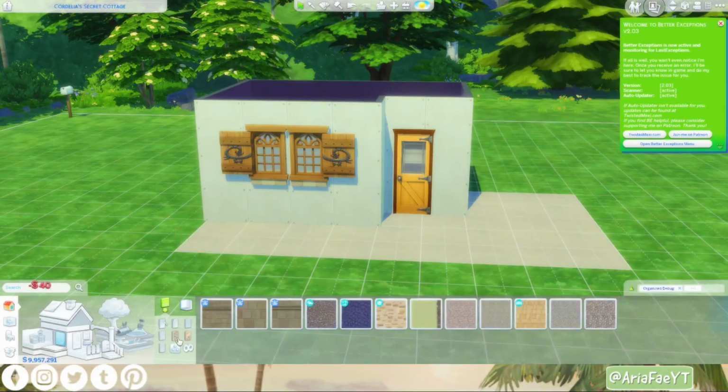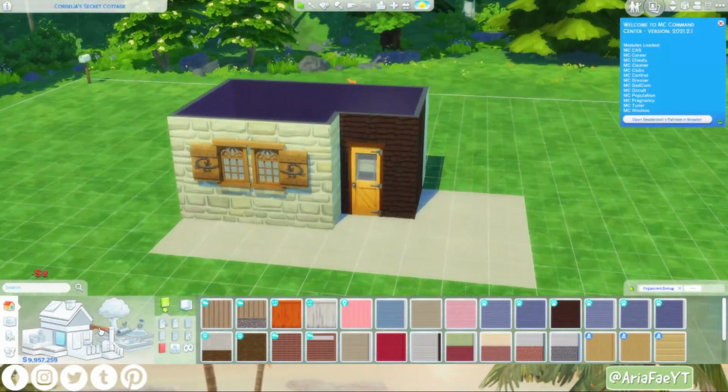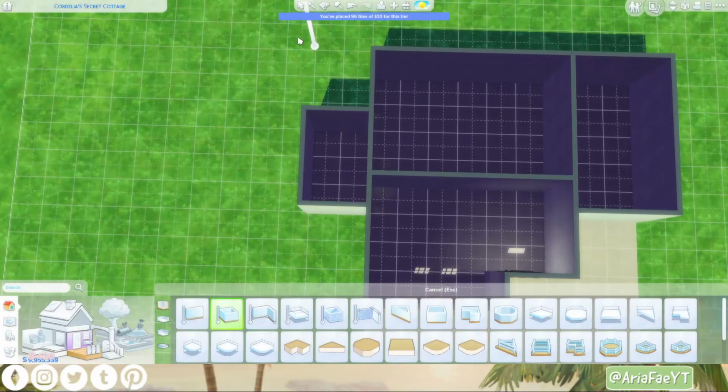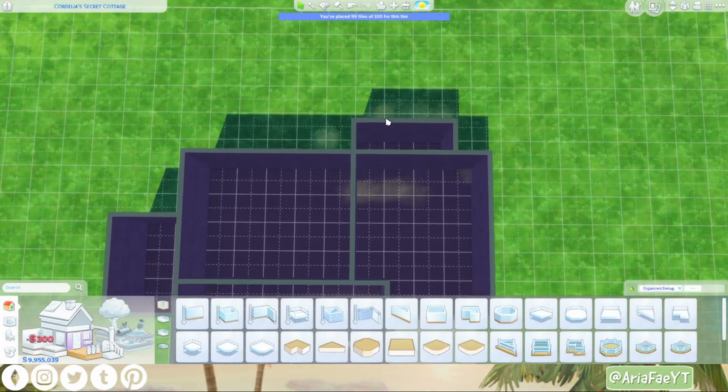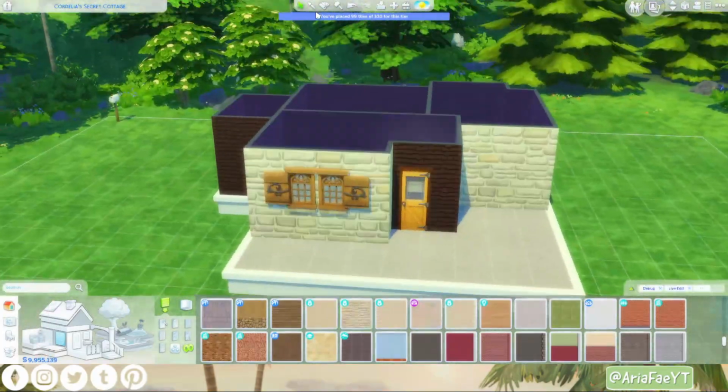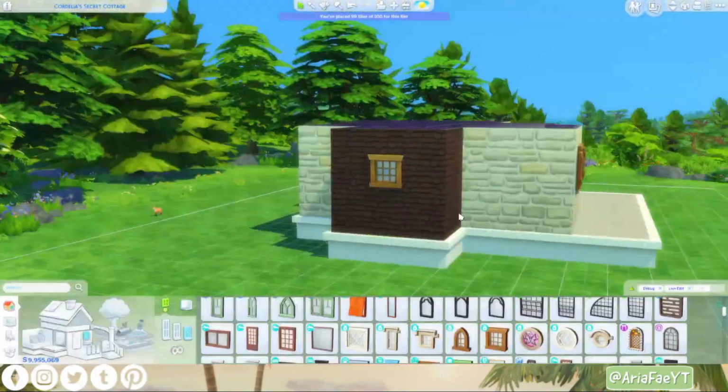So today I am building an autumn themed, or autumn inspired, cabin in Henford-on-Bagley. This is on the Cordelia Secret Cottage lot. I did build here once before. I think I built a starter home and I really love this lot.